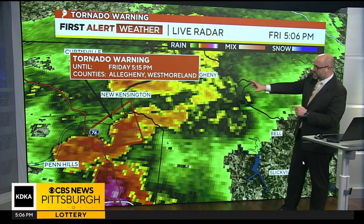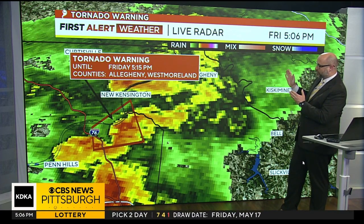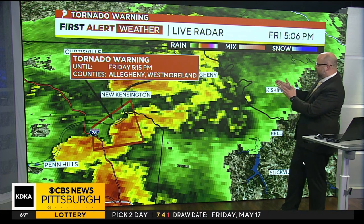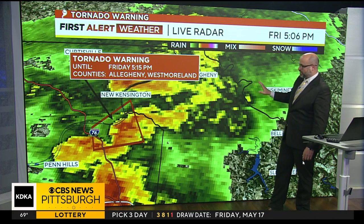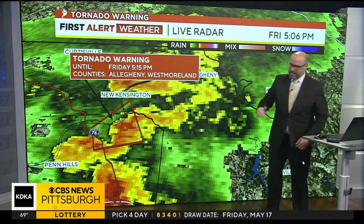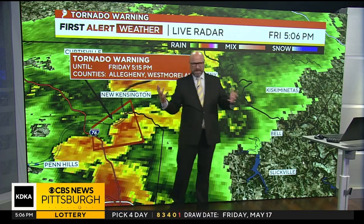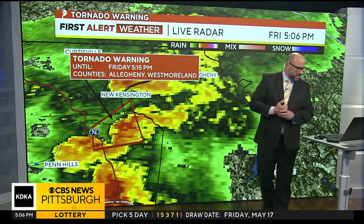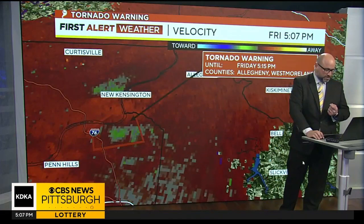But you could see here that we still have this line of storms that's moving across the Allegheny River, or along the Allegheny River, and now moving into that northern part of Westmoreland County. So this is moving out of Allegheny County, just south of New Kensington. There's still that drop here that sometimes causes concern, but when it comes down to it, we've been seeing this lighten up in respects to the velocity, which is the motion in the storm.